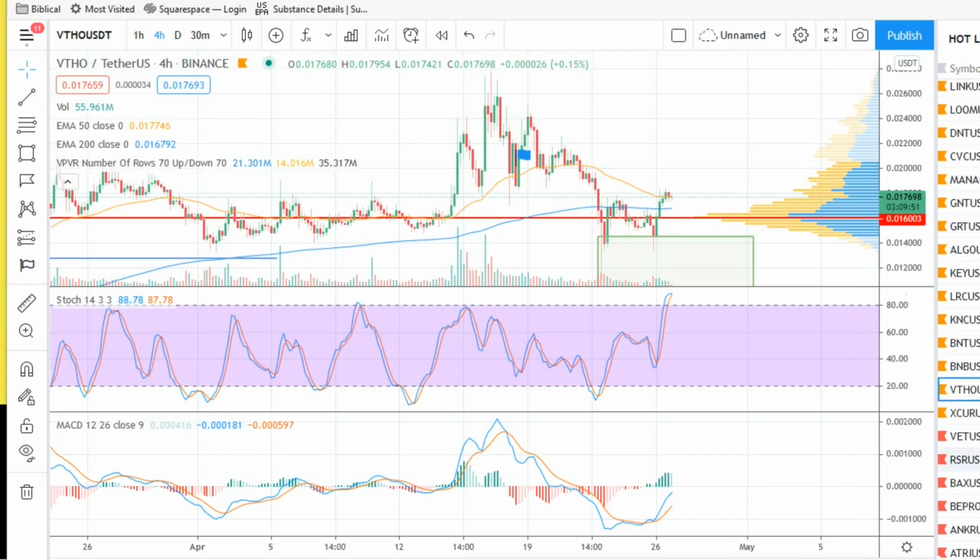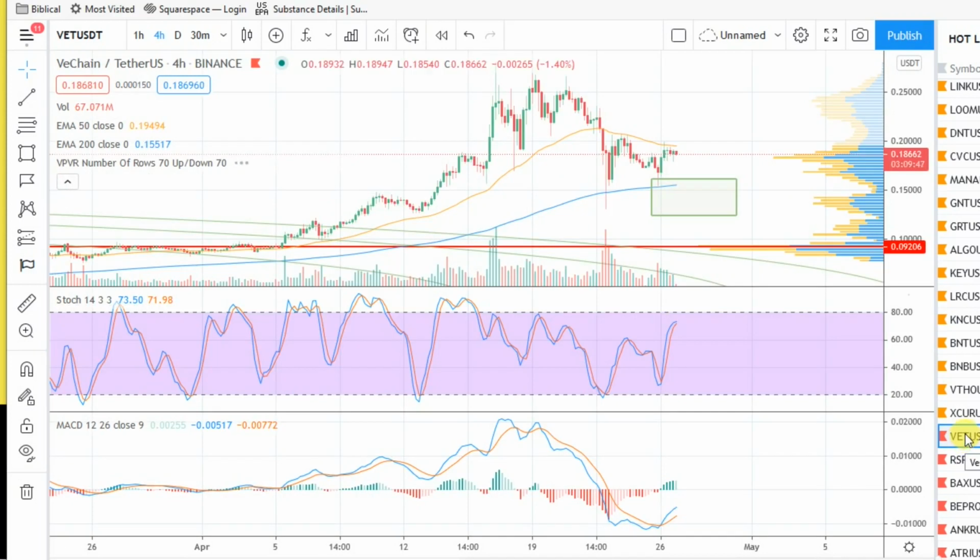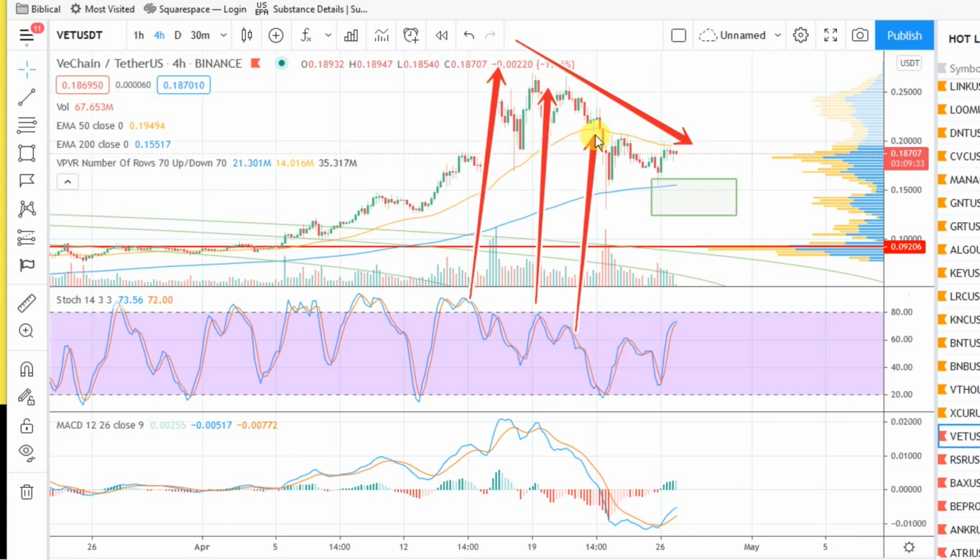Jump on up to, where is VChain? There is VChain. This doesn't look good. This does not look good. Here it is again. Overall, we're still in a downward trend. What are we posting here? Stochastic peak. We had this nice pump. This one, lower high. This one, sort of lower high there. This one, lower high. This one, we're about to post another lower high.